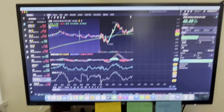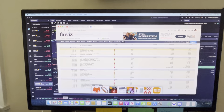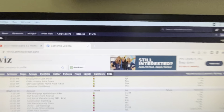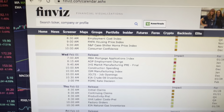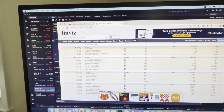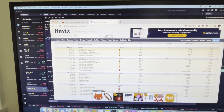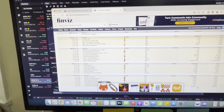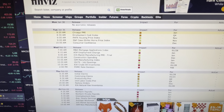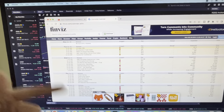Okay, so with that being said, we're going to move over to the FOMC rate decision. When is that going to be? We have finviz.com pulled up, right? We have the economic calendar. This is going to break down literally every economic news that's going to be coming out this week, all the times, the level of impact. I've shown you guys this multiple times on the channel before. If you have not already, check out those other videos.